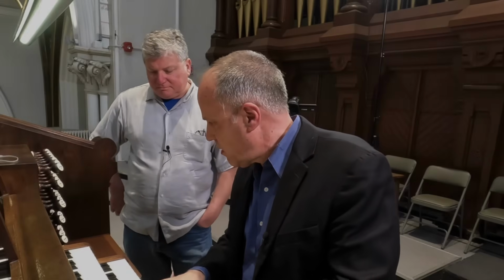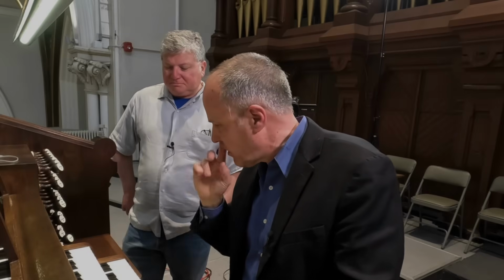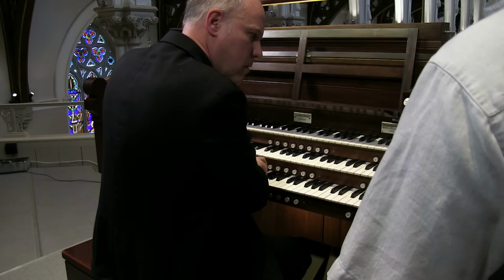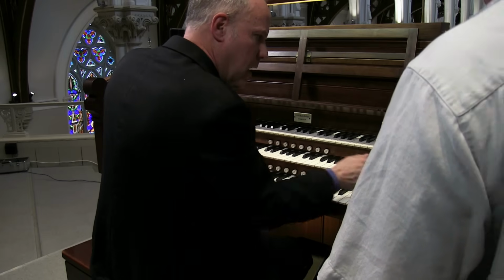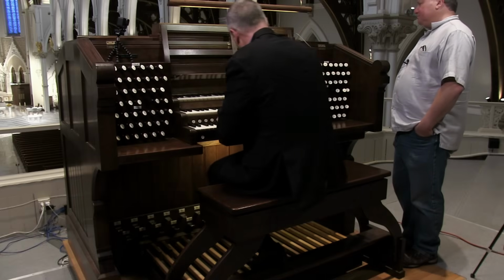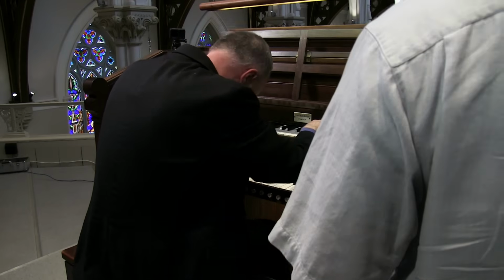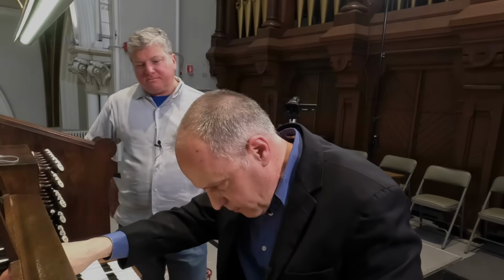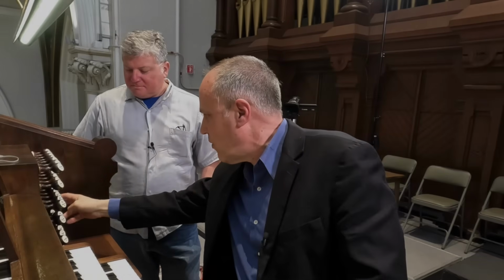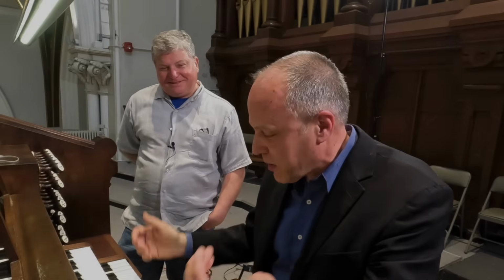Your 16. All of these divisions have a 16. Dulciana is just a nice soft string. And the interesting bit here, you've got this warm, warm clarinet. Another fun one is this cor anglais at 16. Now this one, I occasionally use that as a solo. If I have something, I've brought it as a solo stop into the pedal. Or just a solo stop, you know, play it up an octave.